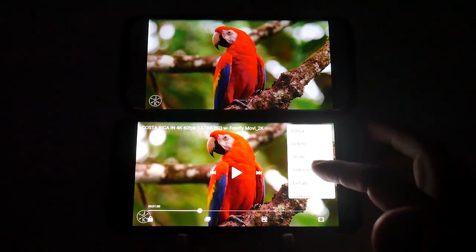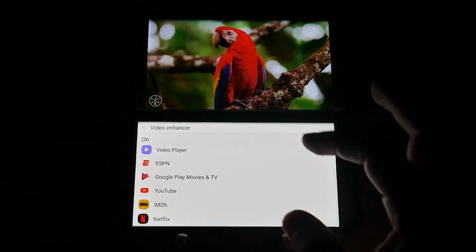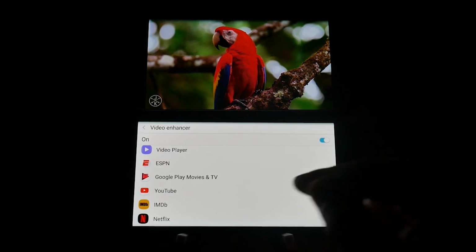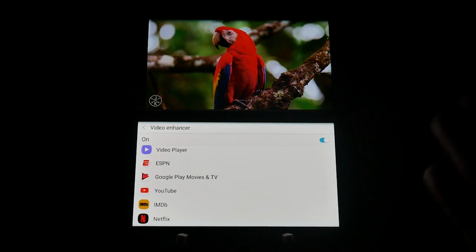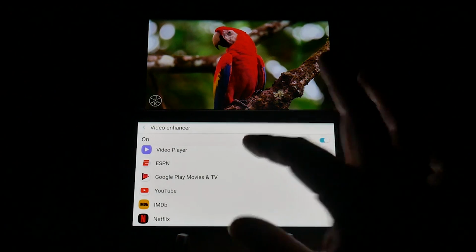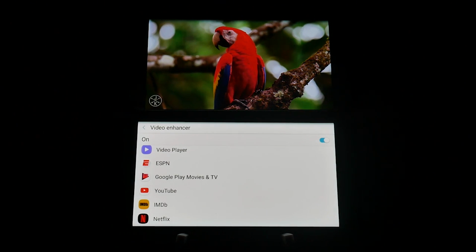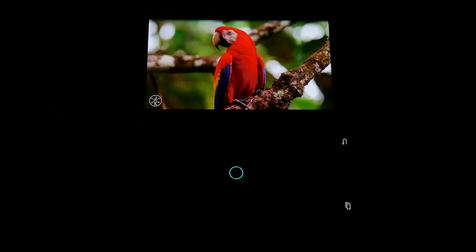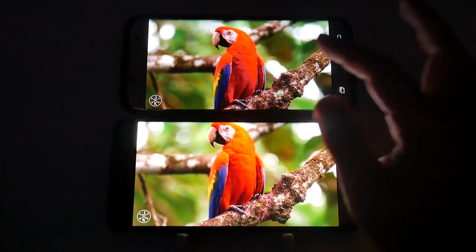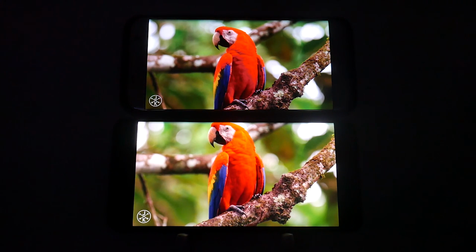Now, this is the technology they're touting for their HDR as well. So the video enhancer will work on all of these apps. It will work on other apps. These are the apps that I have downloaded to this device that are compatible with it. So if you do have other video apps, they might be compatible with it. They might not, but these are definitely compatible: you have YouTube, of course, all your built-in videos, Netflix, and even ESPN. So a lot of different apps are compatible with this video enhancer, and it really just makes the video quality stand out so much. So yes, when it comes to watching videos, the Note 7 is the clear winner between these two devices.